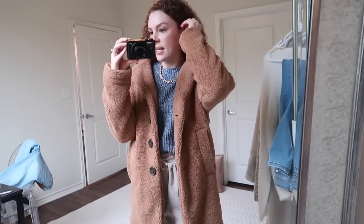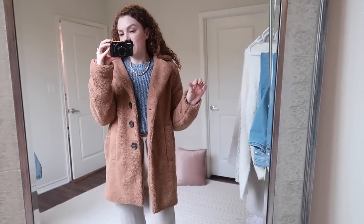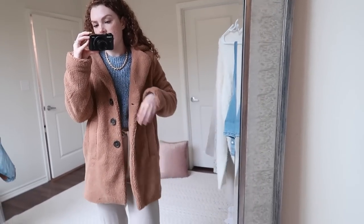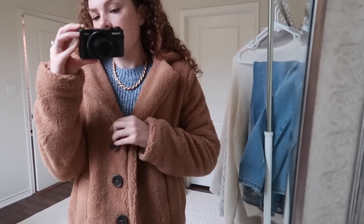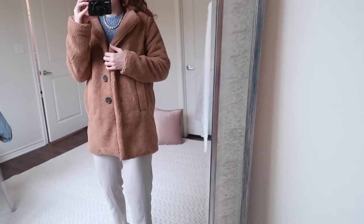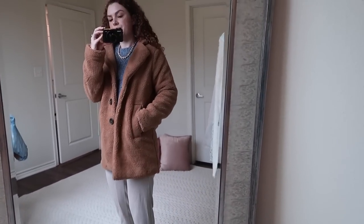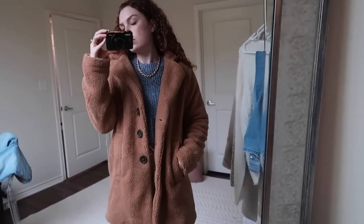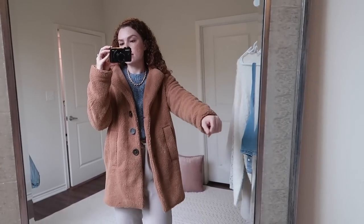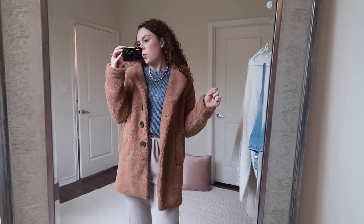Last item is this teddy coat. I love teddy coats, and they're a very popular item for winter, so I definitely had to pick this one up before it sold out. And I love it because it's like a true brown teddy color, and the buttons are tortoise. There's a good example of how long it is. It's not like super long, but it's a good length. I like this length for a teddy coat. So I did get a size small, so it fits true to size. And I'll link everything down below. But that's the end of this little Walmart haul.